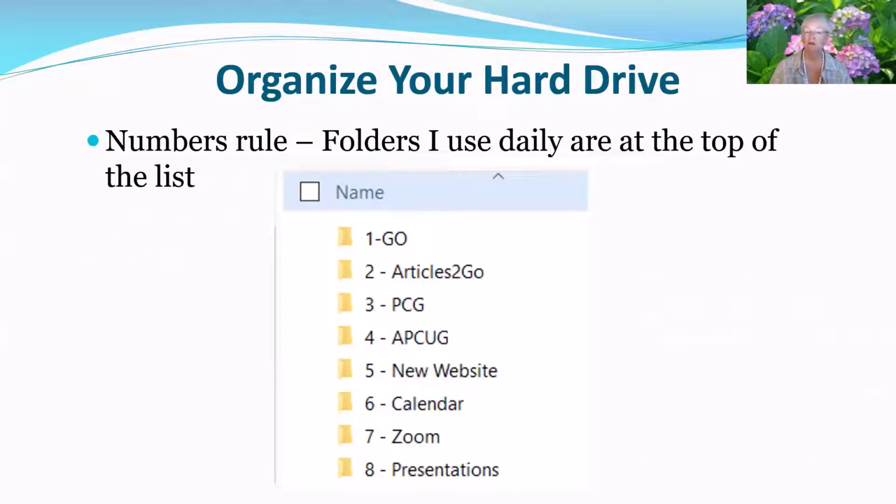And I use numbers rule. The folders that I use every single day, or almost every day, I have numbers by them. One is Golden Oak. I still leave that there, even though I don't teach classes anymore. Articles to go is where I put push articles that people send me. The next one's my computer club. APCUG, that has 1.5 tons of subfolders that makes it so easy for me to find things that I deal with. Jim Evans handed over our new website to me in 2015. And anything that I do with the Speakers Bureau is under that, because that was a new thing at the time, and so on and so on.